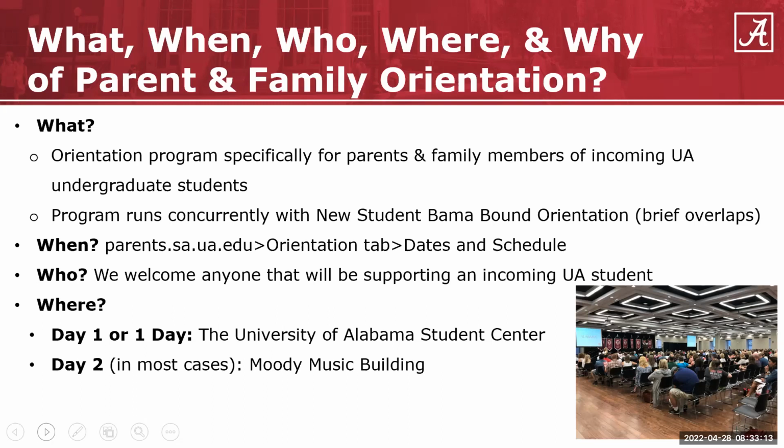And then end roughly in the same time frame. So for dates and schedule information, you can find that on our website at parents.ua.edu on the orientation tab under dates and schedule. And we welcome anyone that will be supporting an incoming UA student. So that means if that is an aunt, uncle, grandparent, family friend, whomever that might be, we do welcome anyone. It does not have to be specifically a parent.